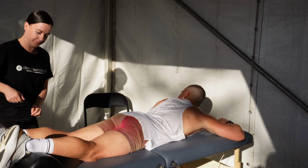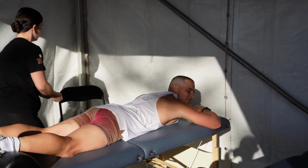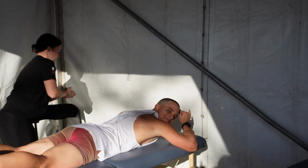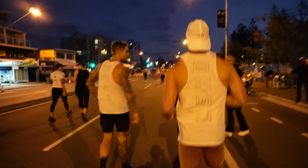Another thing I got with the VIP ticket was a post-race massage, which I booked in straight away, and I, again, took full advantage of that. It was so good. Now it's about 5:30. I ended up meeting up with Tommy Newell, who was running the half marathon with me, and we did a couple of stretches, chatted, and then off we went, ready to go.